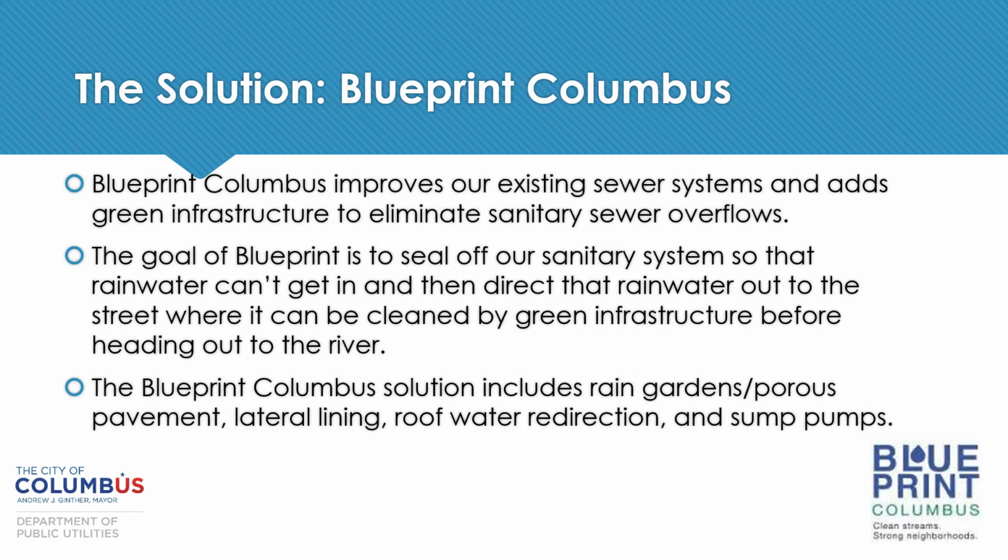What this will entail is lining the pipes so that we seal up all of those cracks and ways for the water to get in. We're also going to be trying to get that water away from your home and the home's foundation. So we'll be looking at roof water redirection. Also, we are offering sump pumps to any homes that do not currently have one installed.